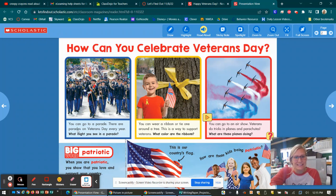In this blue box, it says, "You can go to a parade. There are parades on Veterans Day every year. What might you see in a parade?" In the yellow box, it says, "You can wear a ribbon or tie one around a tree. This is a way to support veterans. What color are the ribbons?" If you said yellow, you were right.